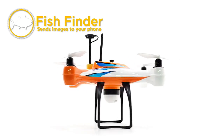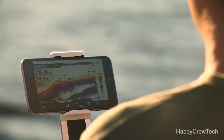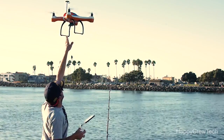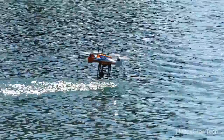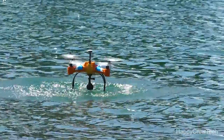The Find Pod, a Wi-Fi enabled sonar fish finder that sends images to your handheld device. The Fish Pod, a remotely operated payload release system capable of carrying a payload of up to 2 pounds and releasing it with a push of a button. The Film Pod, capture your experience from the air, and because the drone and camera are both waterproof, you can capture the images under the water surface as well.